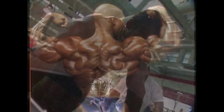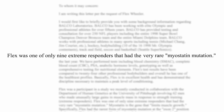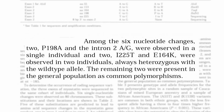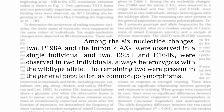So based on this, we can presume he is the individual mentioned in the study with 2 nucleotide changes, like I mentioned, P198A and the intron 2 AG. Victor also mentioned how 9 extreme responders had the very rare myostatin mutation, and we can see in the data that only 3 individuals had uncommon nucleotide changes, not 9, and the rest of the subjects had common polymorphisms present in the general population.